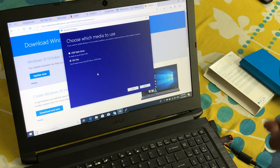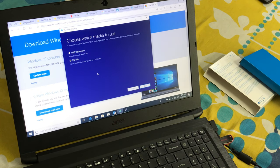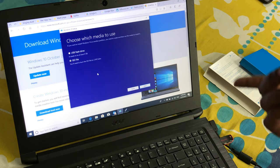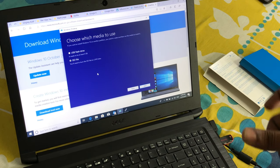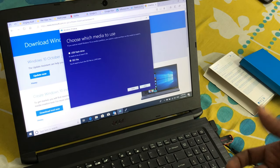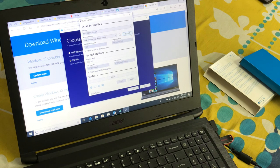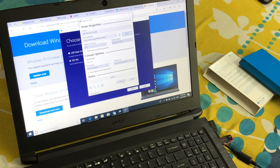So if you are going to create a bootable media, because this is a tool which you can create a media itself, but I'm not sure whether it will have the GPT partition or the file type as FAT32. So that's the reason I'm just going to download the ISO file only, which I've not done here. Once you click next, you will have the location where you're going to save the ISO file, and that location you have to browse from here. That's it. And you have to click the start option.